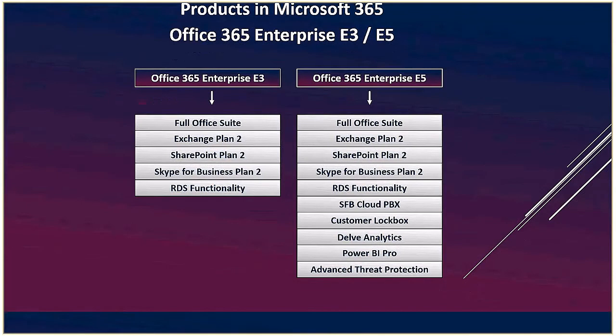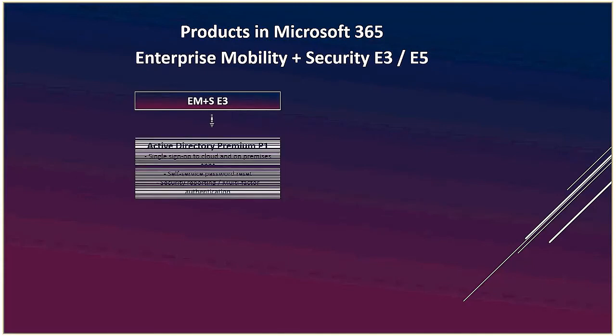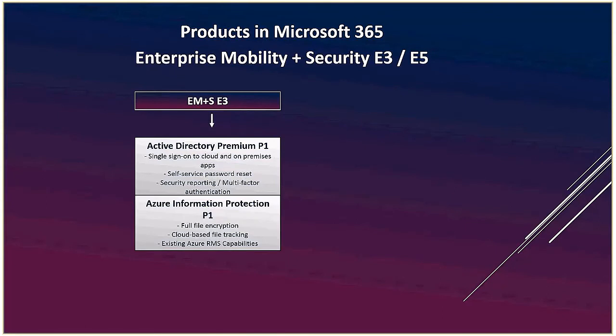So that's the Microsoft stuff. In terms of the enterprise E3 and E5 stuff, EMS E3 comes with Active Directory Premium P1. Okay, so this is single sign-on, password reset, multi-factor authentication, all of that is included in this package. Okay. Secondly, Information Protection P1.